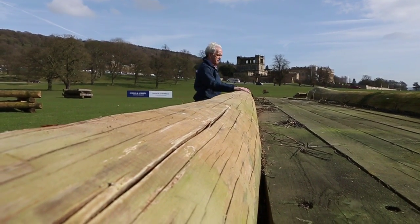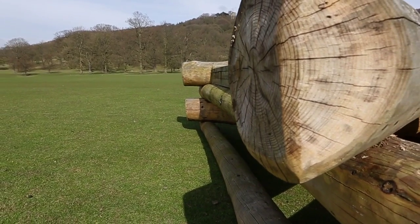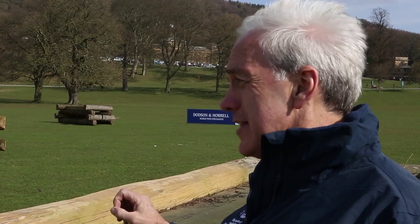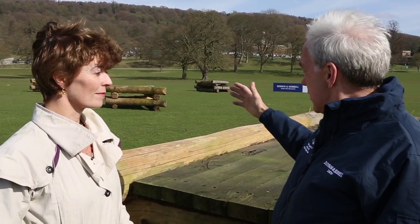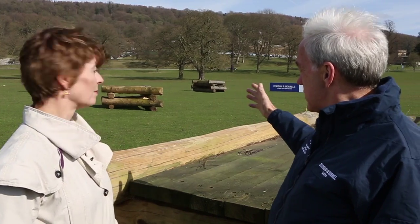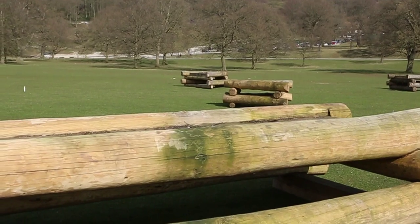Well, as you say, it's the first major combination on the track. It's all about accuracy, but there are also three big fences, so they're going to be testing the horse's scope and accuracy together. So there is quite a tight line through here. It's 4 strides and then 3 strides, but I think we could see all sorts. I think we could see 4 and 4 or 3 and 3.